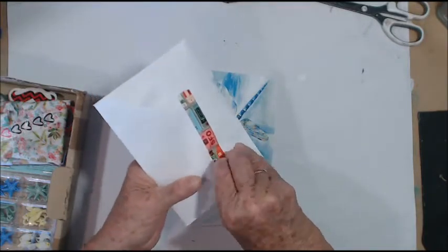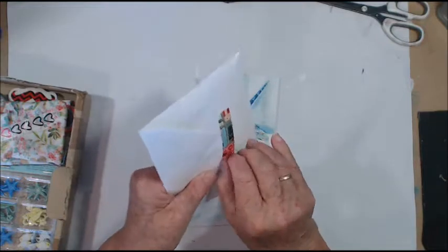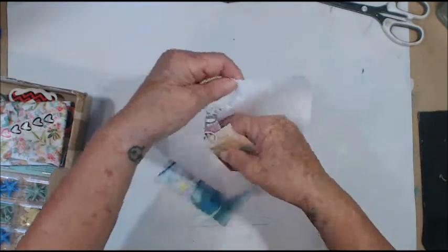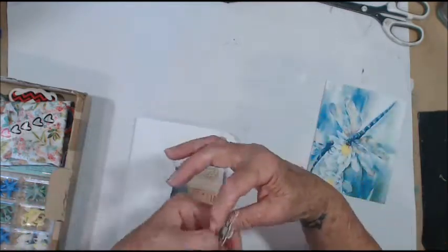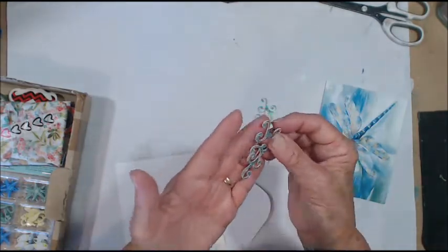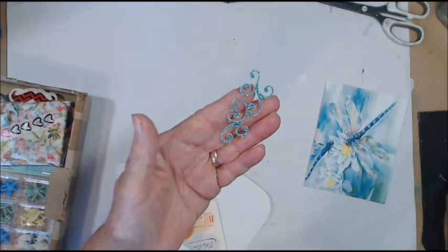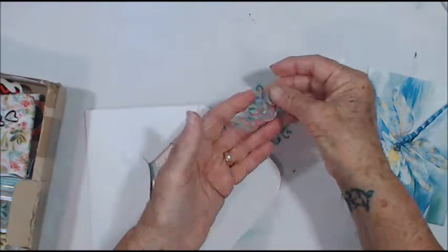Washi tape on here. See if my fingers will work. Don't want to ruin the envelope. Oh wow. Oh, these are glittered up flourishes on quite a thick cardstock by the look of it. Oh, they're so pretty. Oh, sorry. I can bring up further. I always forget to do this bit. They are just so cool.